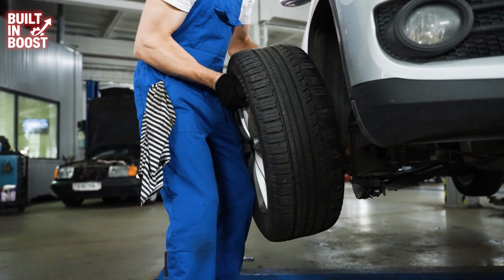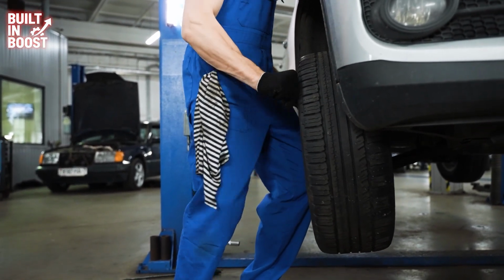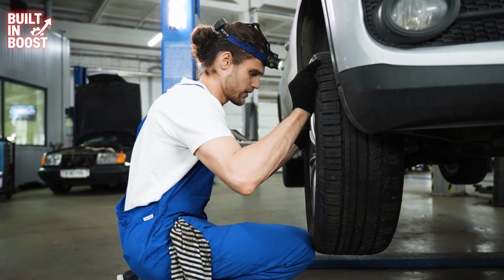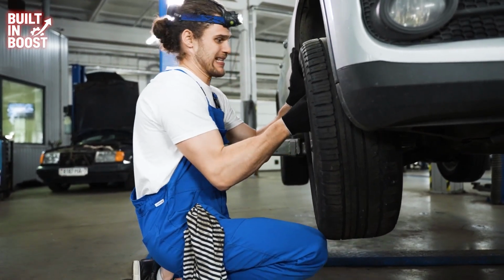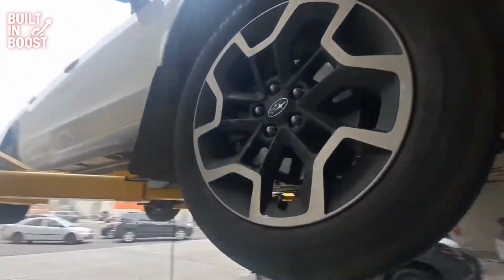The mistake many people make is replacing one tire at a time. It feels cheaper in the moment, but it throws off your balance and causes the new one to wear faster. For front wheel or all-wheel drive cars, that uneven wear gets expensive quickly.